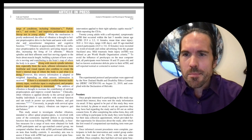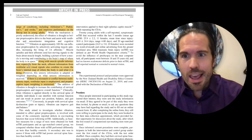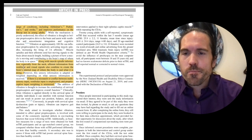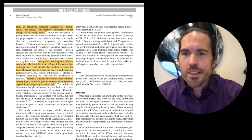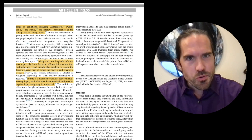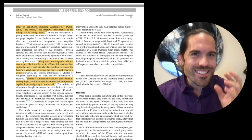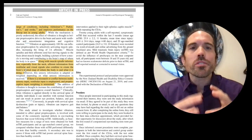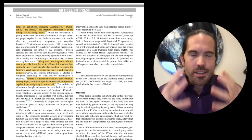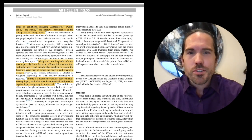So they are talking about then that along with muscle spindle information, especially from the neck, afferent information from vestibular, inner ear, and visual signals also combine to create the brain's internal map of where the body is and what it is doing. This supports what I've said on a lot of other videos, that it's not just the neck, it's not just the inner ear, it's not just the eyes, it's the combination of all of them that's sending the input to your brain to know where and how everything is and how things are supposed to work.